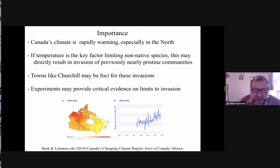But if that's not it, if the explanation in fact lies with soil nutrients or microbiota or some other factor, then these habitats may prove much more resistant to invasion in the long term. Either way, towns like Churchill are anomalies, but they also may be foci for these invasions. And like I say, this is the biggest town in 250 kilometers in any direction. So if there are going to be invaders invading natural habitats, this is where they're going to be coming from.